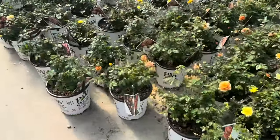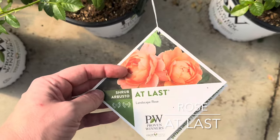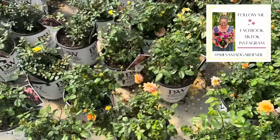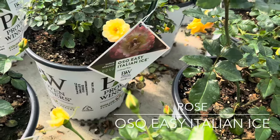Here's At Last. Now, this is a shrub rose, landscape rose. And I do have this in my garden. So pretty. I use it for cut flowers. Looks like they have the Oh So Easy Italian Ice as well.